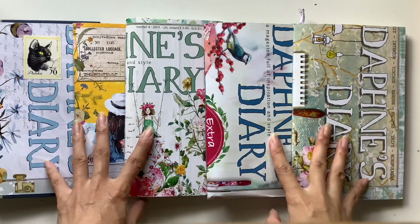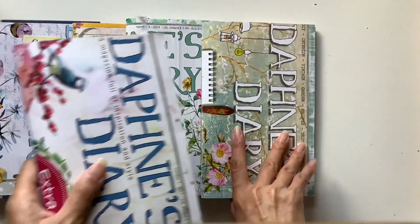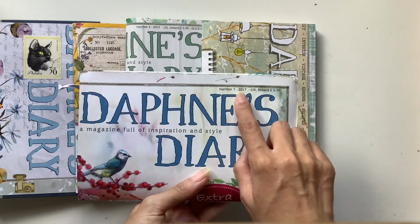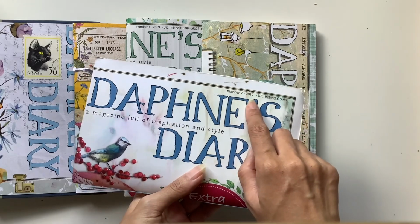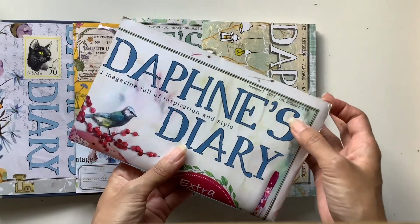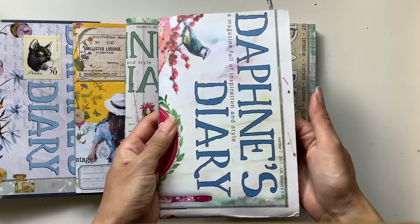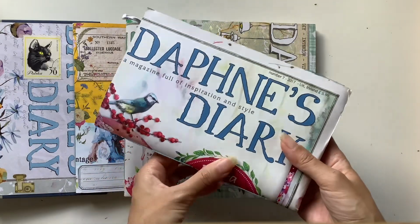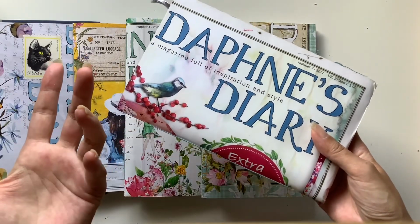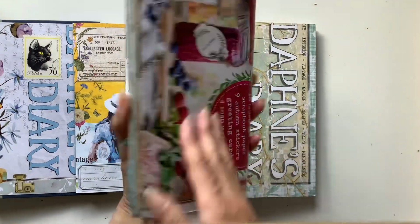There are 5 that I have kept for me, and this was my very first one. I discovered Daphne's Diary back in 2017. This was issue number 7, and I originally got 2 copies of this magazine, one to keep, one to cut up. But once I made that first cut, I realized it was so fun, and I cut up both magazines in the end. I love that my first magazine has the blue, because blue is my favorite color, and the bluebird is one of my symbols. So this was perfect for my very first Daphne's Diary journal.